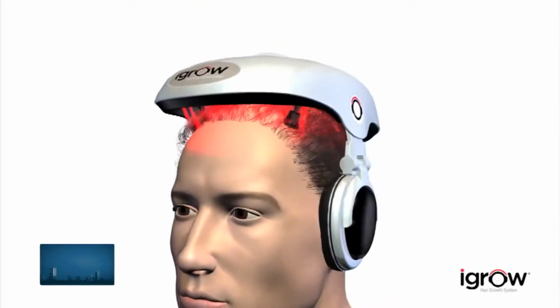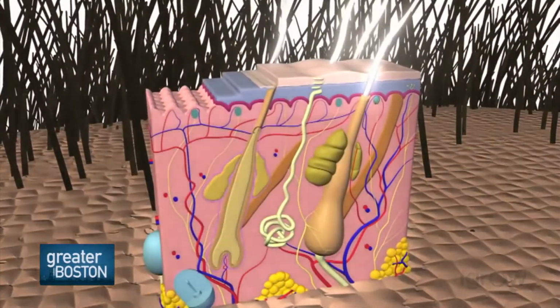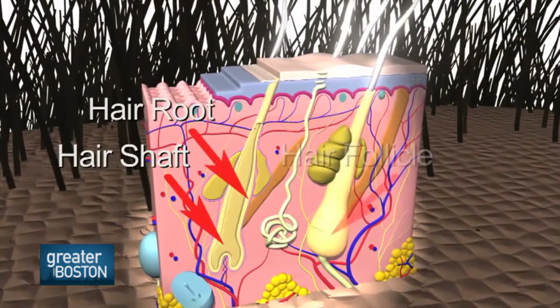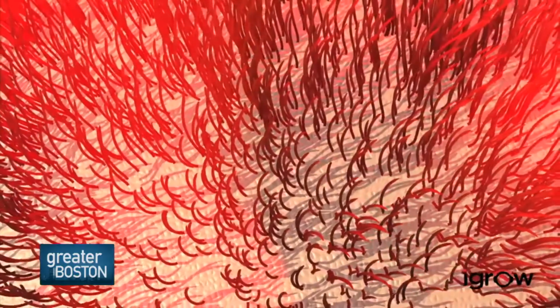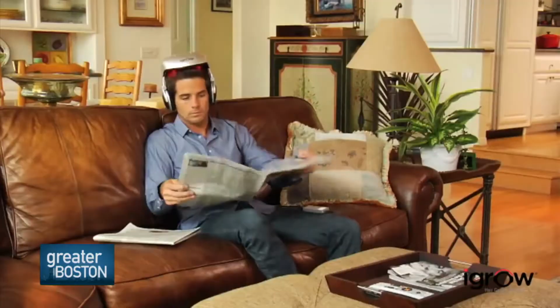It is a helmet that you put on your head that exposes it to low light therapy, as it is called, and they claim they have double-blind, peer-reviewed studies. I'm convinced by the graphic. There you go. What more do you need? And they've got double-blind studies proving that this is going to grow hair. And if you're not satisfied with the iGrow helmet, I know you wrote they'll take it back. They'll take it back with an almost full refund.